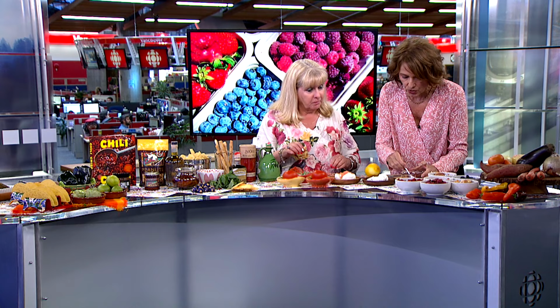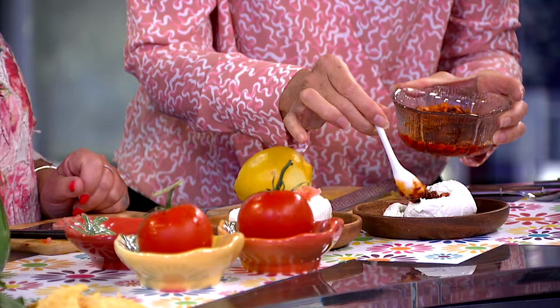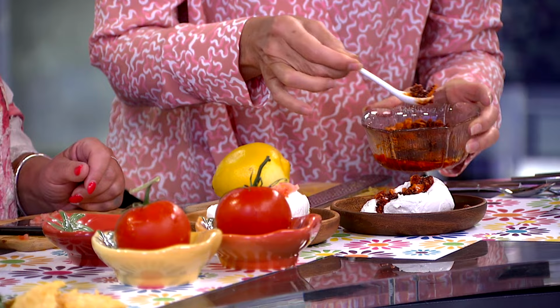Oh, so what about this one now? And I think the chili crisp on the burrata or the buffalo mozzarella is spectacular. It's creamy. You can taste the crunch. Isn't that beautiful? That is absolutely gorgeous and super simple. If you don't want to splurge on the burrata, the fresh mozzarella is working really well.